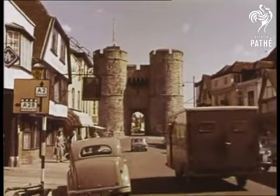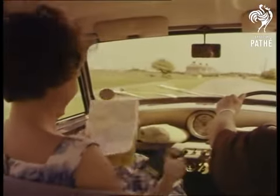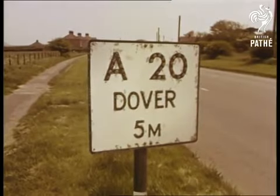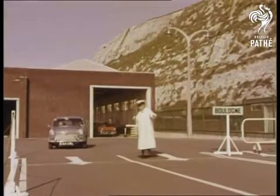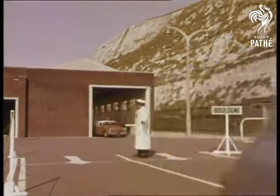Through Canterbury, heading for the coast. The Dover Road. You're on your way to the perfect holiday. You're in a car that has been built to your personal needs and means. Now there's nothing to delay you or thwart your happiness.